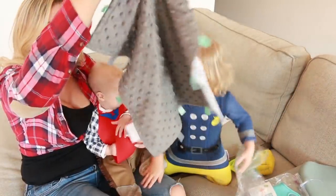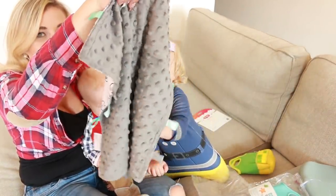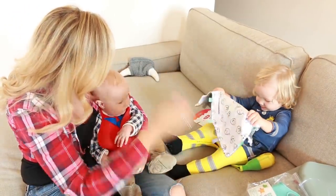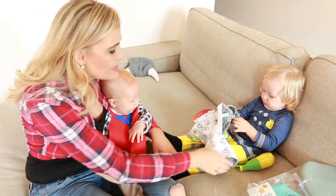Also inside our package was this really cute little sensory cloth, which is so nice for Jacques' age. On this side, it has this lovely, almost like velveteen fabric. Yeah, and it has some funny faces, JP. Funny, JP loves this thing. He's been dying to open it.